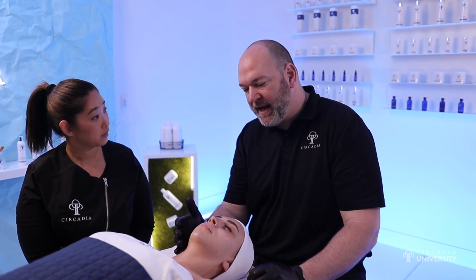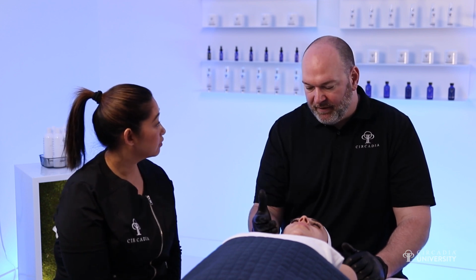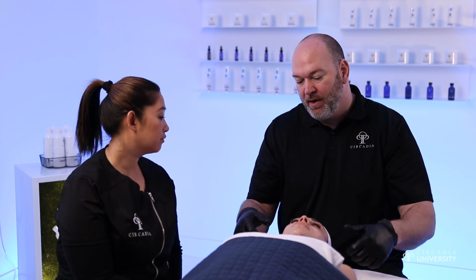So while it's exfoliating, it's safe enough to use twice a day for most clients. Now in the treatment room, again, to get that little bit of additional exfoliation that you're looking for, it's very effective. However, what you have to be cognizant of is that you do have a beeswax bead. So once you're cleansing the skin, you have to remove those beads for the client before you move to the next step in a protocol.